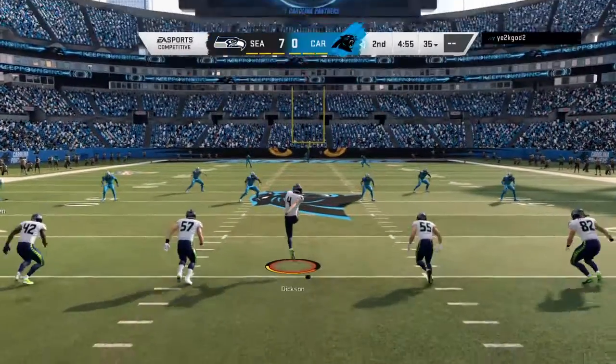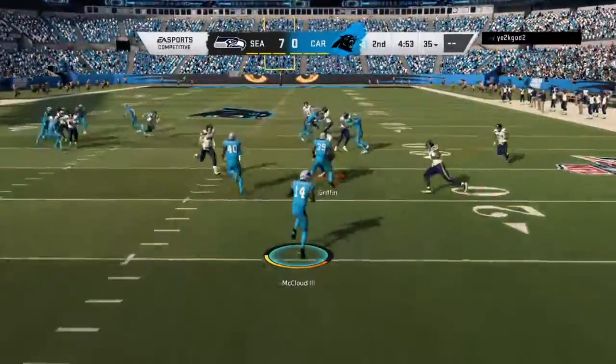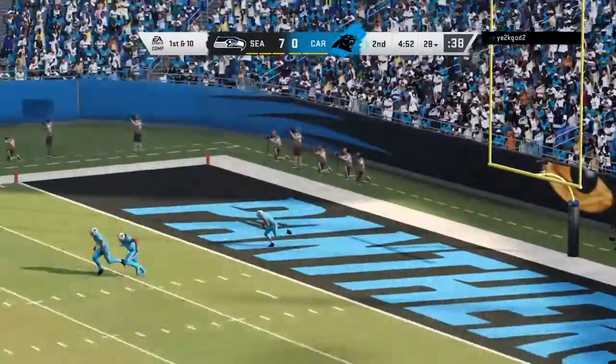Out is the kickoff unit as they run up and send this one away. That's fielded in the end zone. And the decision to bring it out, a good one, as he's up a yard or two shy of the 30.